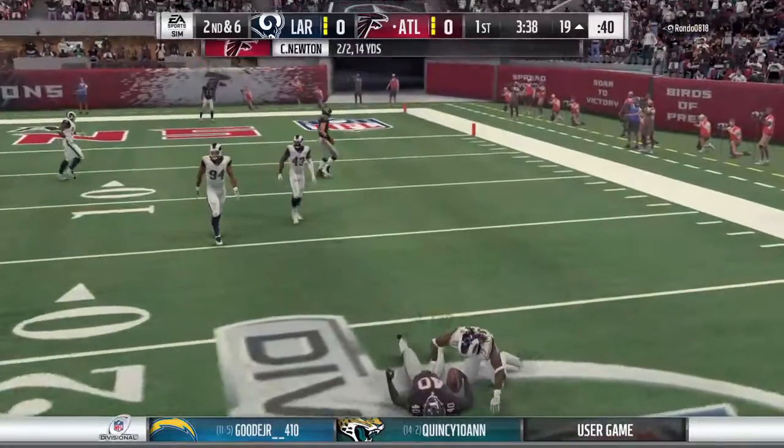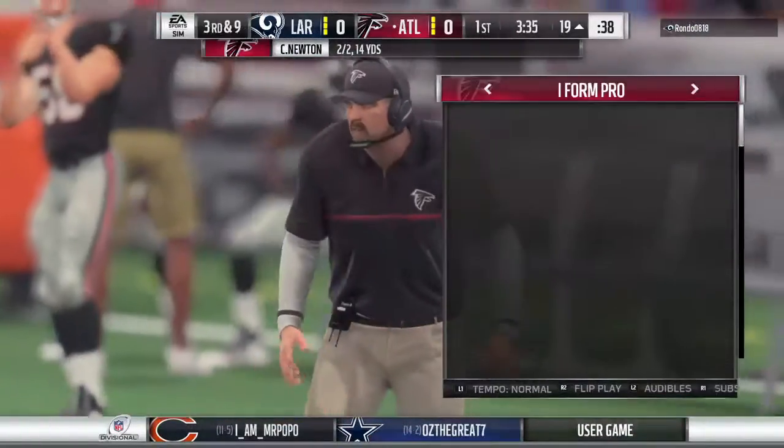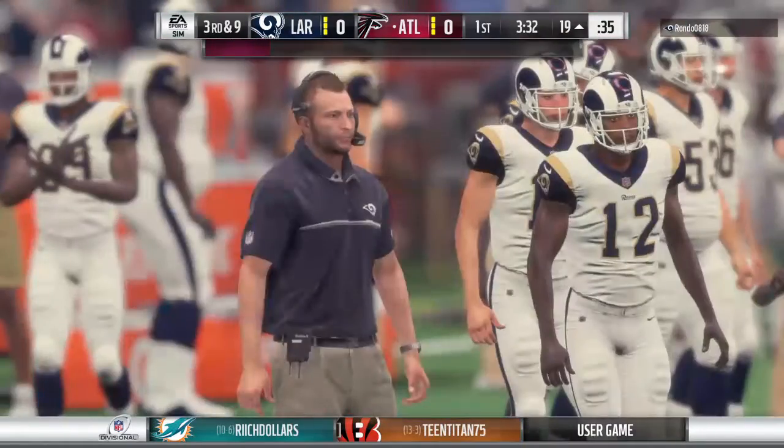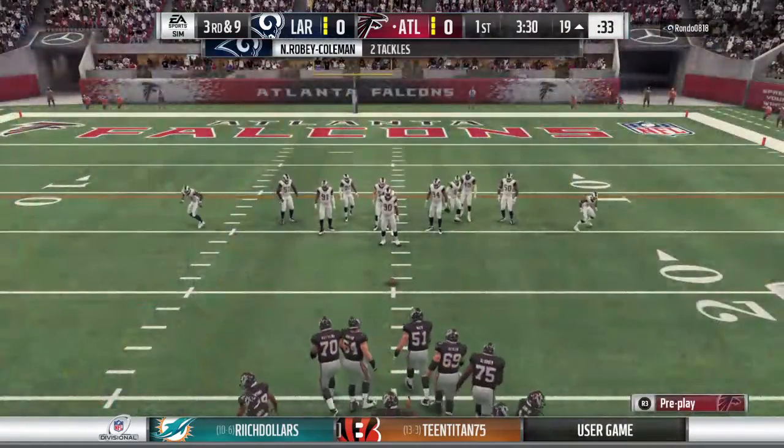And he's going to drop this off to his fullback. And they'll lose yardage here. Knocked back to the 19-yard line. It'll wind up being a loss of 2. And all of a sudden here, it's 3rd down.